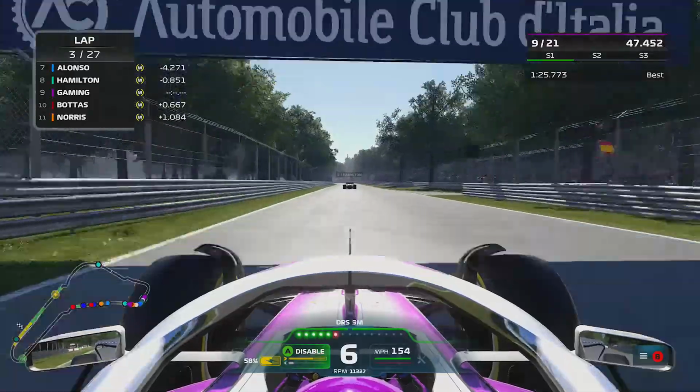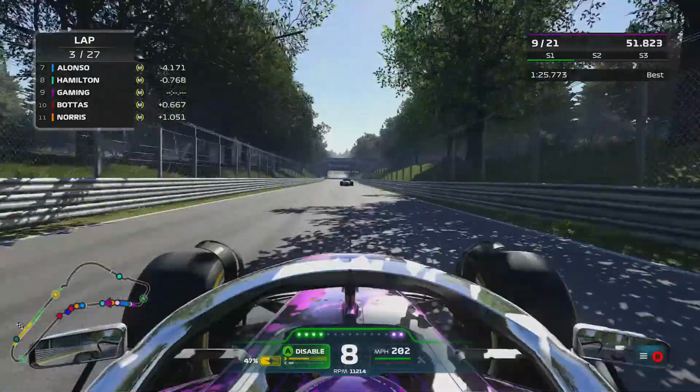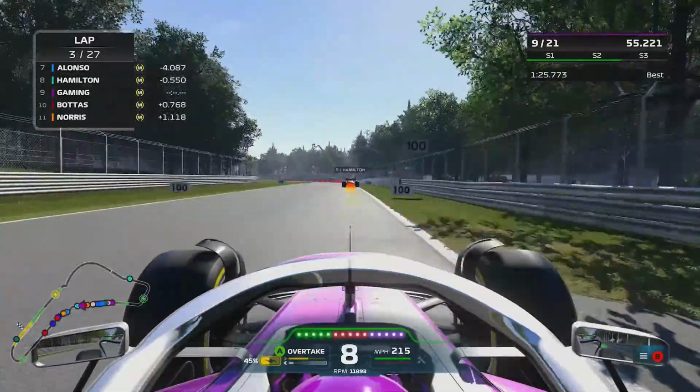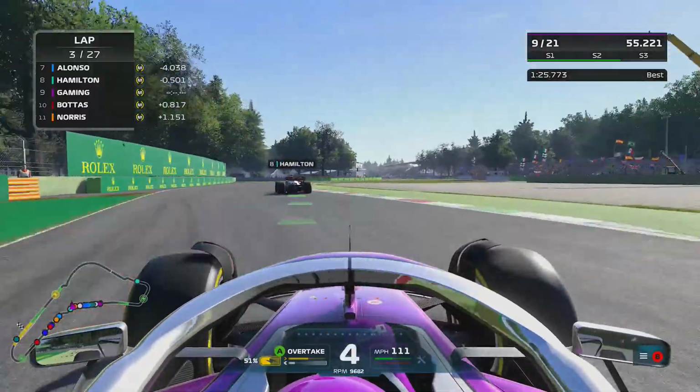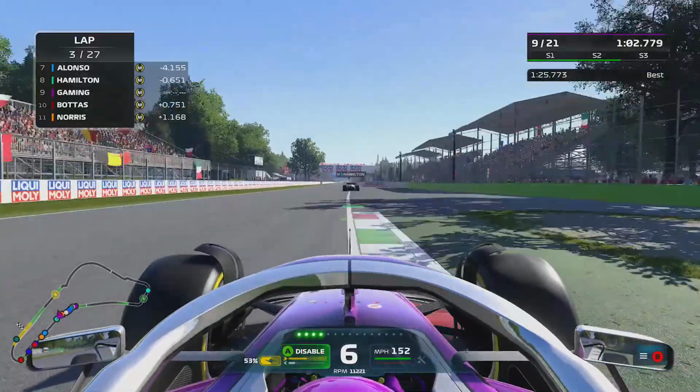The floor, especially in F1 2022 cars, that's where a lot of the performance is generated from. So if you take damage to the under tray and the floor, then you are screwed really with these cars. So not what we want to see. But luckily we got away scot-free, ironically. So trying to catch up to Hamilton.